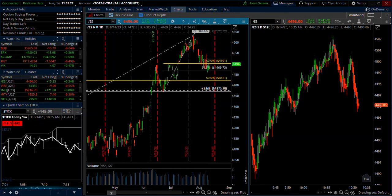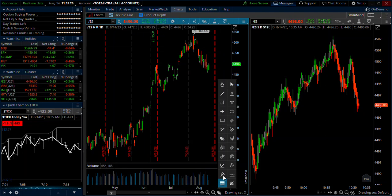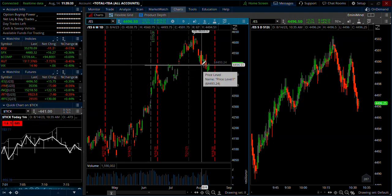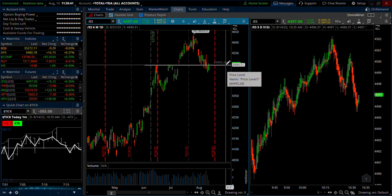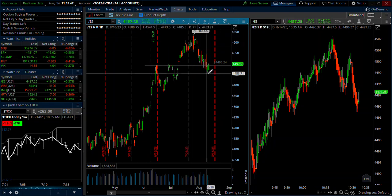The other thing to note, if I get rid of all the drawings, you can see these prior highs. That's about where we paused last week, and then we dipped below, but this could act as some support as well. So I'm not overly bearish at this point, even though we've pulled back just a little bit off of highs.